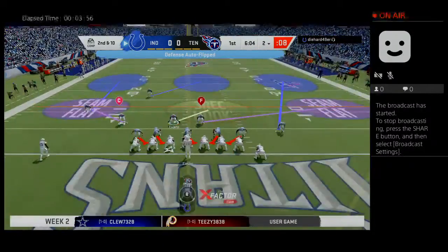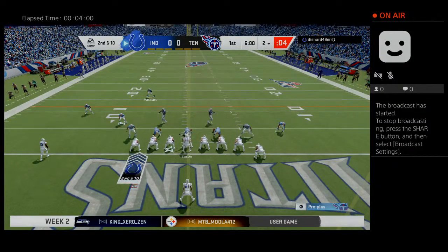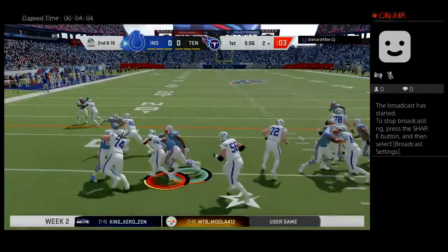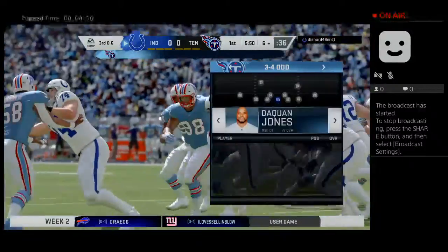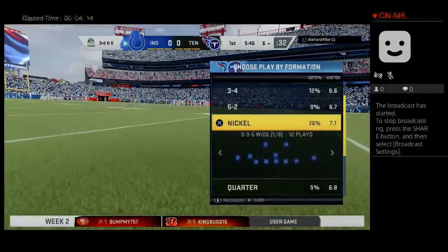On second down now, it's Hines. And he'll get him a little bit of breathing room across the 5 to the 6-yard line. Call it a gain of 4, and it'll leave him with a third down and 6 to go.